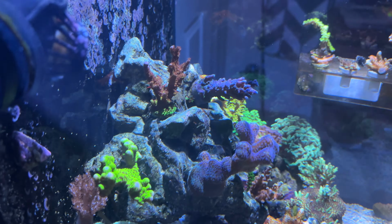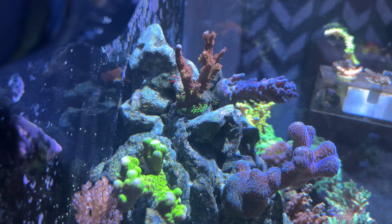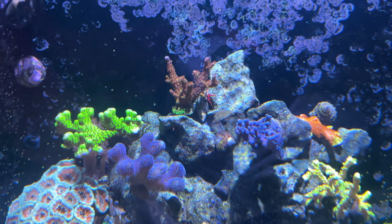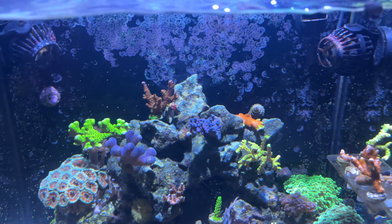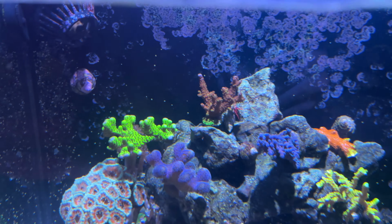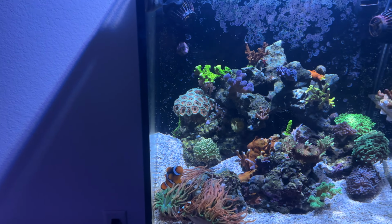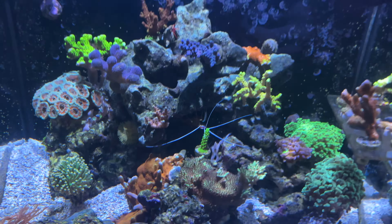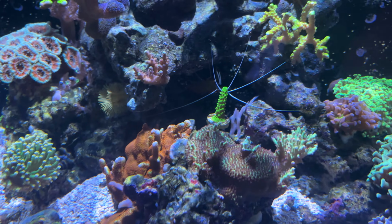But then I also have this PC Rainbow, and this has been getting better coloration. Growth has been kind of slow. It's slowly encrusting over the plug, but coloration has definitely improved. It looks better in person. What else is there? And there's also this little green slime or frag.